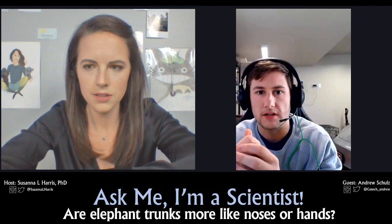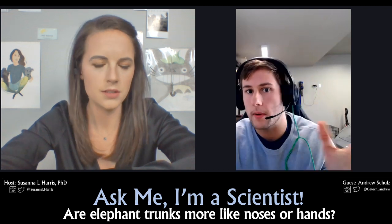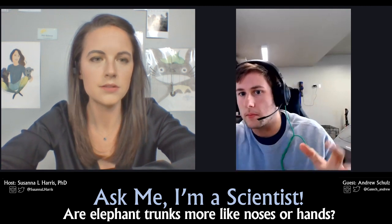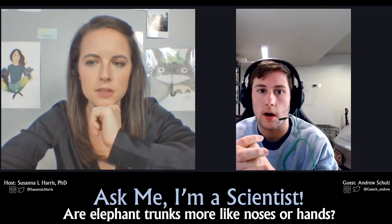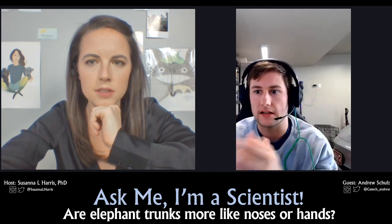And what this applies to is looking at robots. So soft robots are these robotic manipulators that are able to do different tasks without having the hard metal joints. And elephant trunks are a pretty common example of that. So that's a little bit about the elephant trunk work that I do.